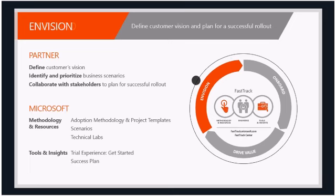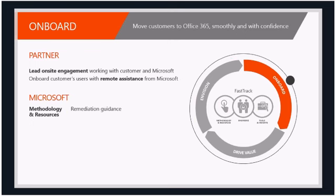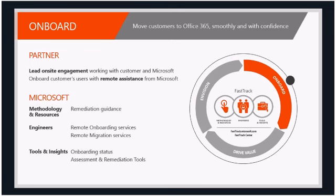In the onboarding stage, we look at the partner to lead the on-site engagement with the customer. That is, work side by side with the customer and possibly their IT department to make sure that all the infrastructure needed to move them to the cloud is ready to go. We also look at the partner to work closely with the FastTrack Center and the FastTrack engineers, providing the remote onboarding service and migration services to get the customer from their on-premises environment to the cloud.